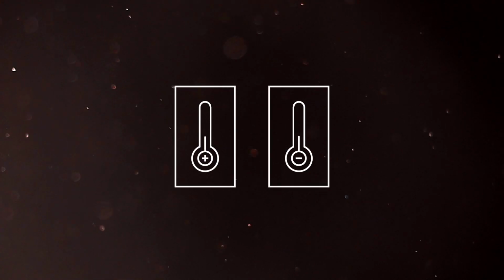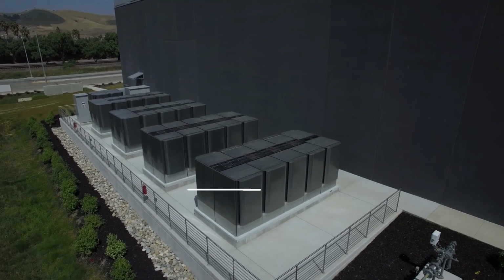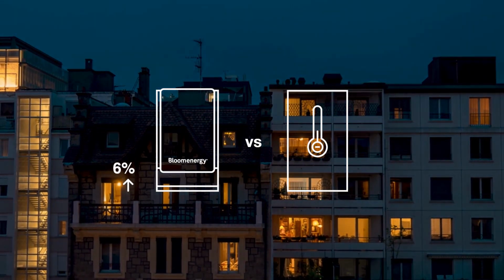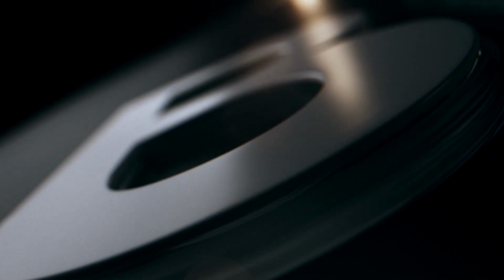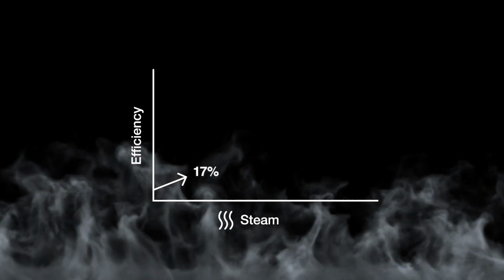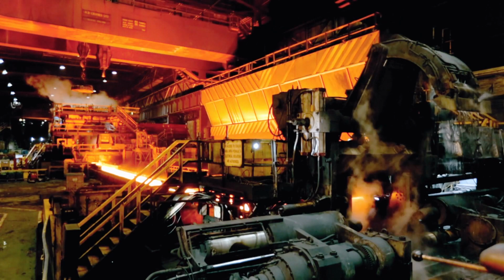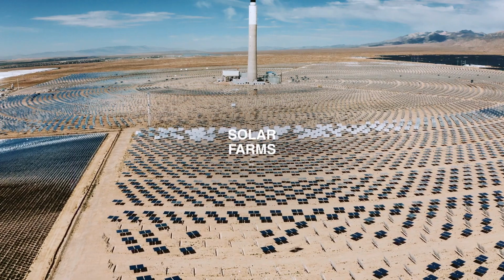Unlike PEM and alkaline electrolyzers that rely on electricity to make hydrogen, the Bloom electrolyzer can substitute a good measure of electricity with heat. Bloom's energy efficiency is better over low-temperature electrolyzers when using electricity. But when we consider our electrolyzer's ability to integrate with both electricity and steam, our advantage improves and continues to grow. This advantage applies to scenarios where there is access to waste heat, excess heat, or heat that's cheaper than electricity.